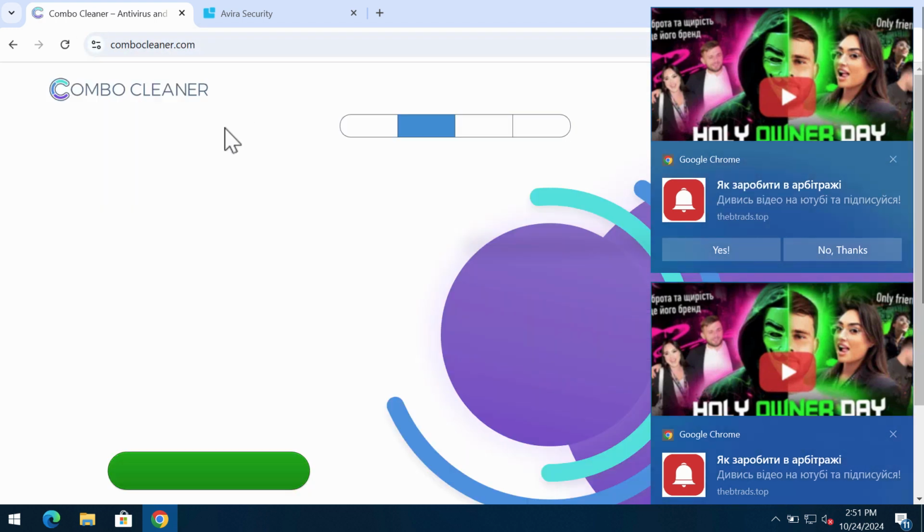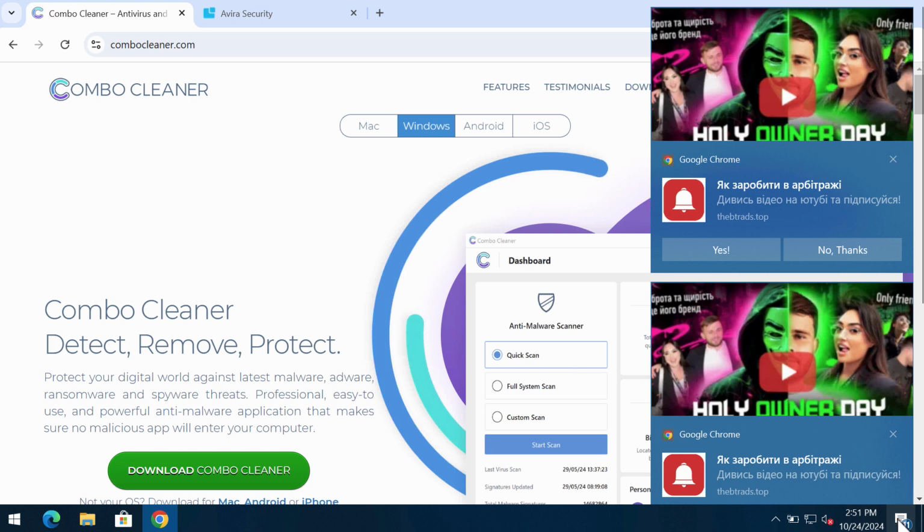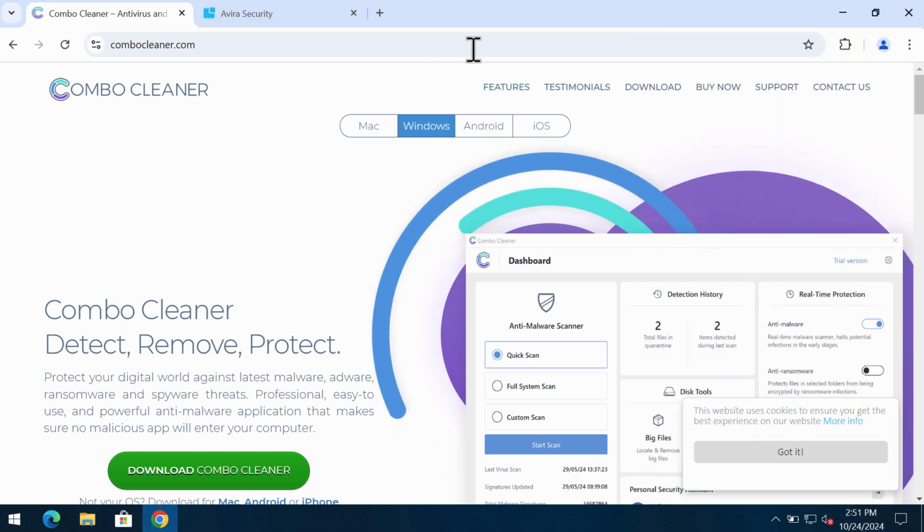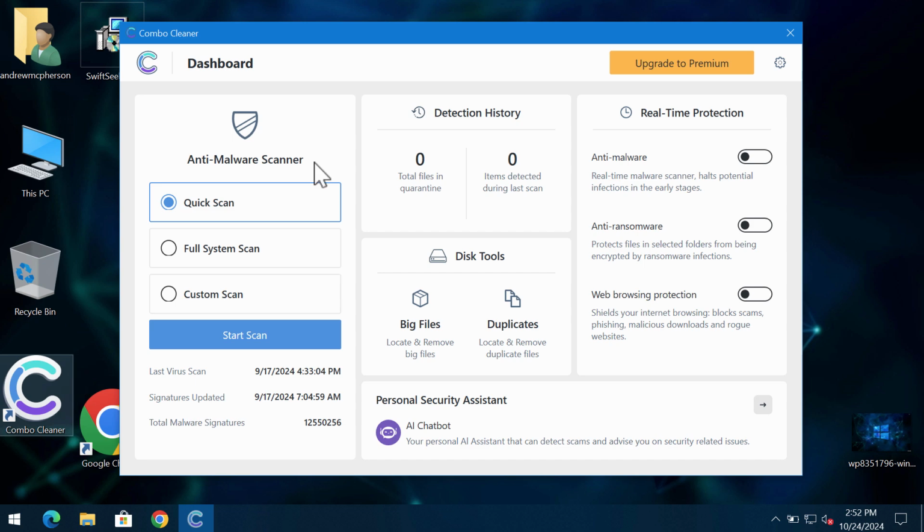I recommend you to additionally examine the computer with Combo Cleaner. It will help you to remove any other possibly concealed threats. You may get it on the website combocleaner.com, download it, install it, and start researching the system with its help.